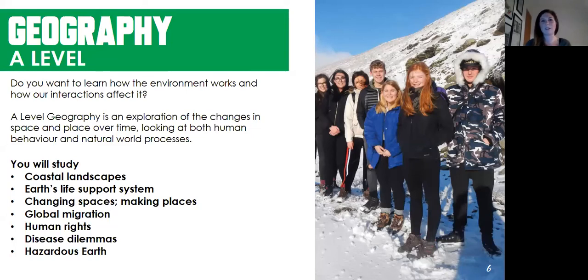It's got some fantastic elements to it, really up to date, on the pulse kind of subjects that you'll be covering, linked to what's going on in the world at the moment, helping us understand and pick apart things like climate change, natural hazards, a lot of politics or sociology in there as well. You can see on the list in front of you the different topics that you'd be studying, and some of them might be familiar. So it's a really nice course to build upon from GCSE.